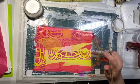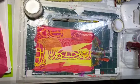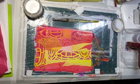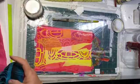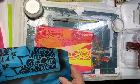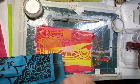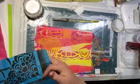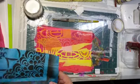Okay. So, let me see here. Here it is. Here's some black on blue that I did. Look at this. Now, I laid my stencil on tissue paper, and I took a paint roller with a sponge and rolled it with black. And that's how I got this misty looking edge here. And there was no Gelli plate involved in this. So you see how that worked.